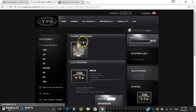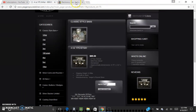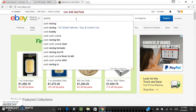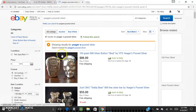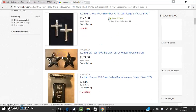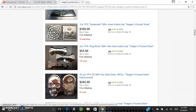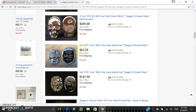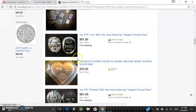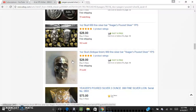This is one of my favorites right here, the 4-ounce KitKat. Because if you go to eBay and type it in, look how much some of this stuff is selling for on eBay. 4 ounces for $103. 10-ounce for $245. Now, when the people who are selling these bought them, they paid only a couple dollars more than you would for generic silver.